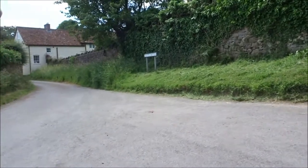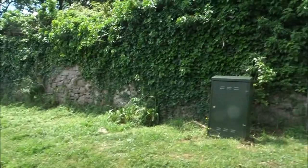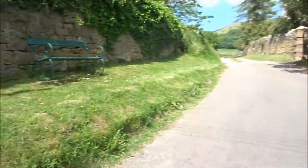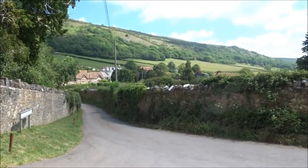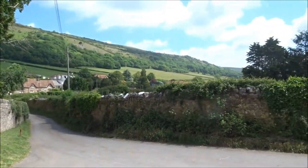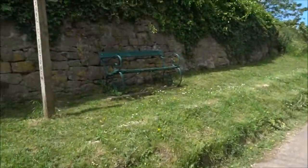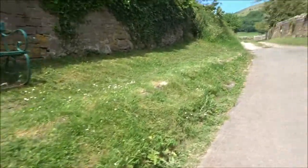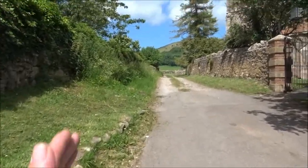I'll be going down the back down that way after the church to pick up the path to take me up along the slope. But, oh yeah, it's just beautiful. Beautiful views. There's the bench. I think I'll sit on it at the moment. Lovely view up.